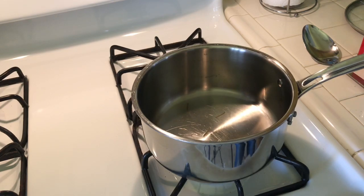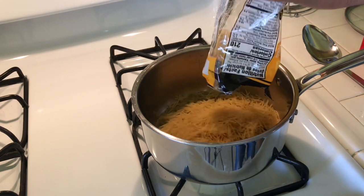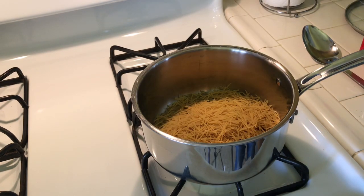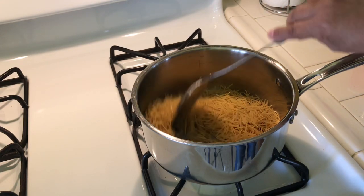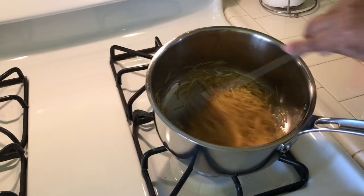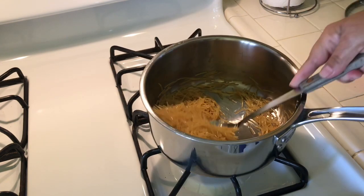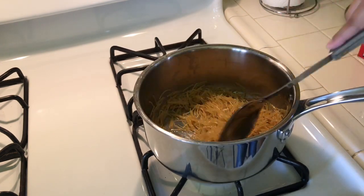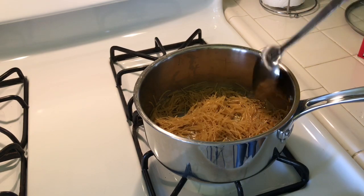Okay, and now I'm going to pour in this entire little bag. This is going to be for Joey and I, and we'll probably have a little bit left over. But if you're going to feed more than 2 or 3 people, you probably want to use more than one package. It's the same thing, you guys. Just pour it in with a little bit of oil and you're just going to brown it. See, I have it covered in oil. I'm just going to stir it back and forth. It's getting a little hotter, and that's what I want because I want it to brown.